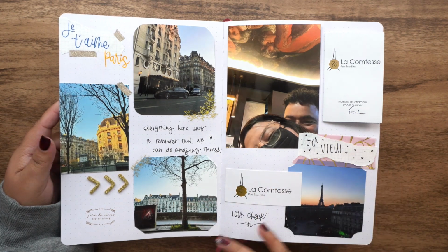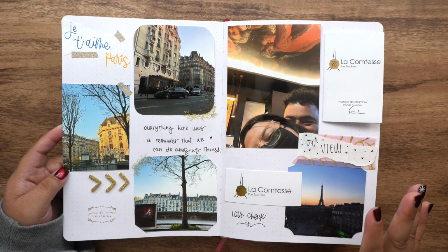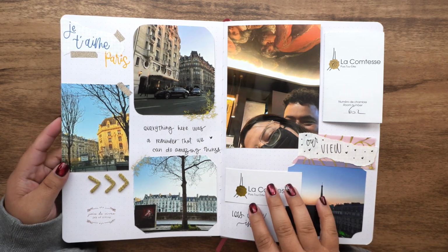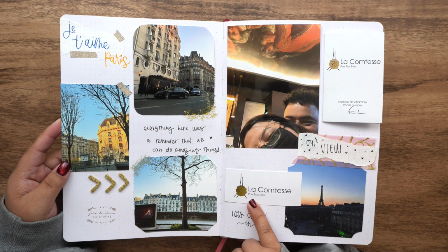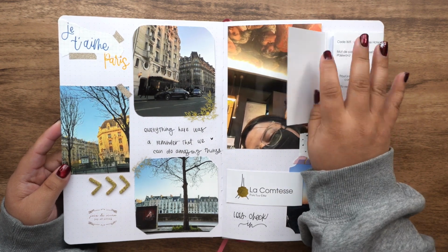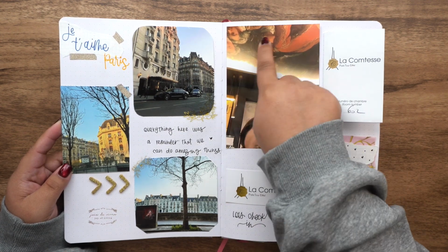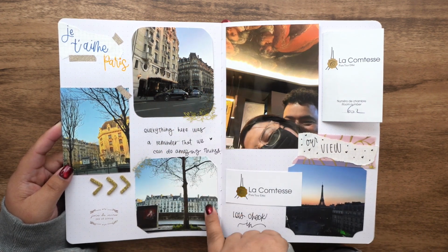Then we ended up getting to the actual city of Paris. Where Disney Paris is, it's pretty much on the outskirts of Paris, the main city. But we ended up going to the Hotel La Comtesse, and I ended up keeping the card. Don't tell. But this was our room view, and this was the entrance of the hotel. This was the drive there.